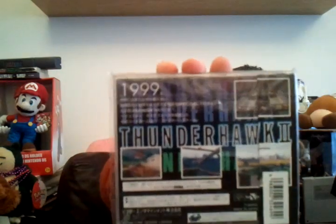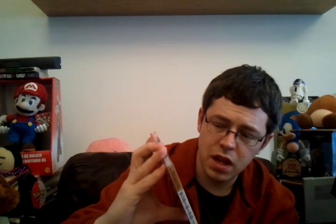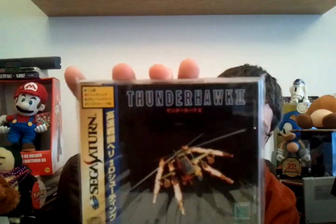So anyway, Thunderhawk 2. It's a shooting game. Very, very cheap. Again, it was like £2 or £3. Now it looks like a helicopter flying around, shooting ships. Yeah, look, there's a helicopter. It's shooting. On the back, if you see the screenshots, there are ships. You join the dots. But, ooh, look, 3D.